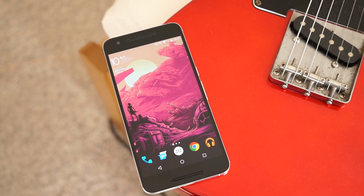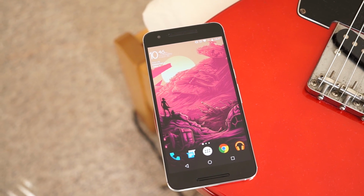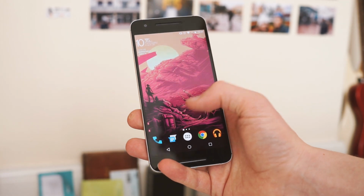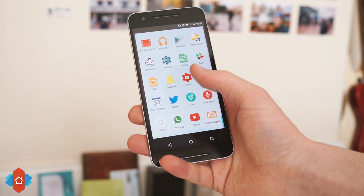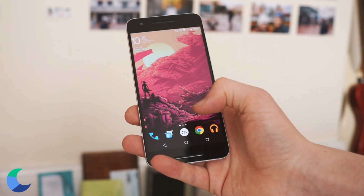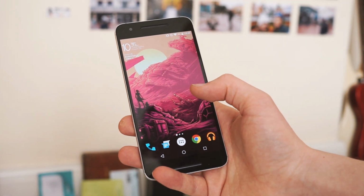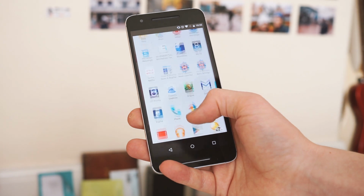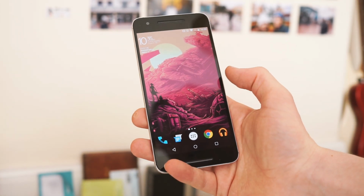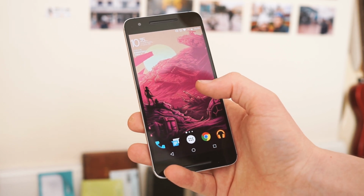Generally speaking, I like to keep things super clean. I'm not a big fan of huge widgets and all this other stuff. I really like a stock feel. First off, I'm always using Nova Launcher. Even on a Nexus device, I think it gives you a bit more options, and I really like changing the app icons. I don't change that much. I keep it up and down for scrolling. I switch off Google Now because I just don't ever use it. Occasionally I'll use Unread, but when I say occasionally, I mean never ever.